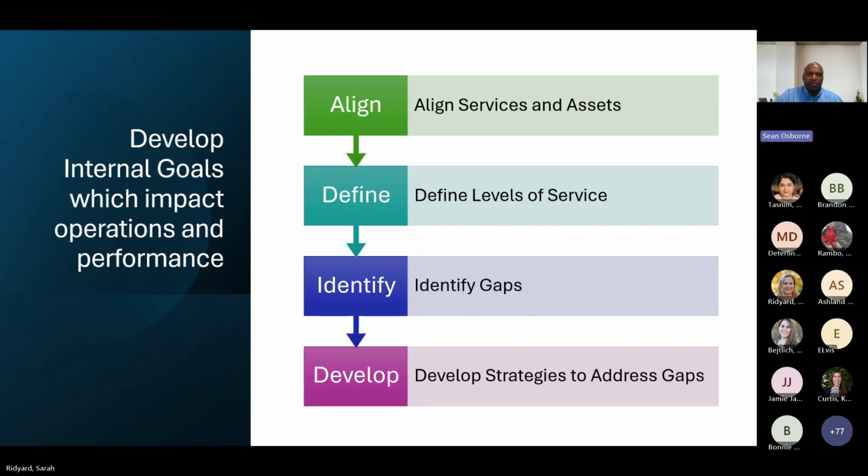So the internal goals, we talked about that with the previous speakers. And with the internal goals, it's operations and performance, whether it be regulatory requirements or, again, serving the environment or serving your customers. The first thing you want to do is align your services with your assets, right? Your assets are your people, as well as those nuts and bolts around your collection and distribution systems. And so that allows you to better tell the story once you've aligned your services with your assets. And that story allows you to explain the why and the how.